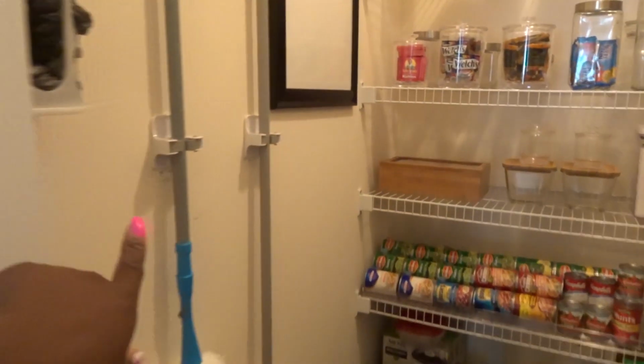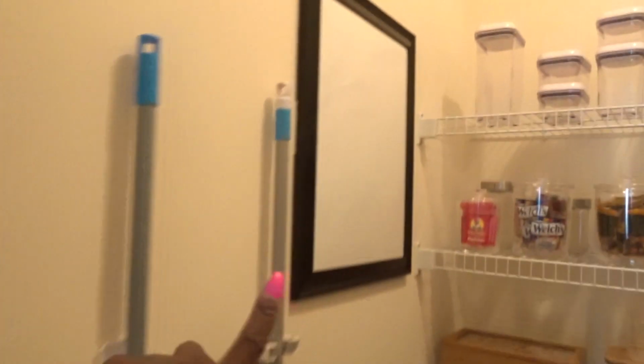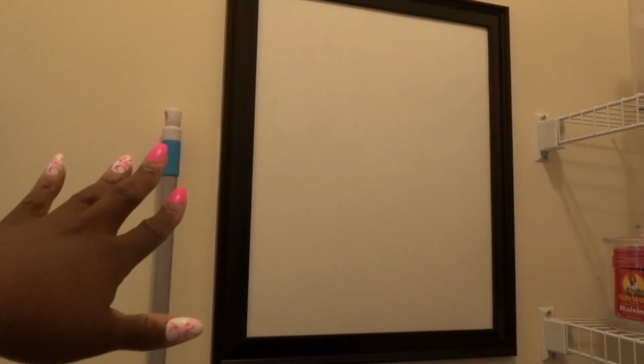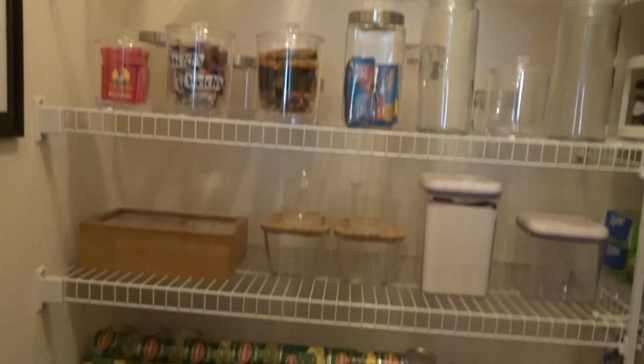Alright, so I finished the last few little touches. I added these command hook things for the duster and broom. Also, this little DIY project that I did years ago. I bought a frame from Walmart. Basically took some dry erase contact paper, covered the innards of the frame, if you understand, like the cardboard part of the frame, and this is now an instant dry erase board. I usually just put things that I need, but yeah, I am super excited. So far it looks pretty good.